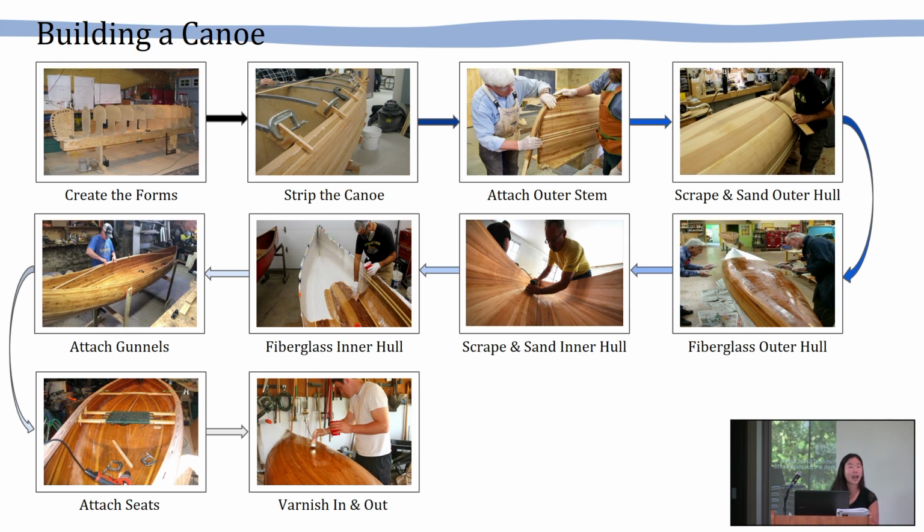Then you're gonna attach the gunwales, which are the outside of the canoe. Then you're going to attach the seats and then varnish the inside and outside, which is basically another layer of protection and waterproofing.